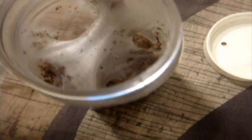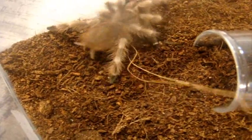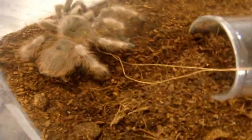Alright, Avicularia laeta, the Puerto Rican pinktoe, Mona. Yep, grabbed it. Here's a Nhandu tripepii, the giant white knee blonde bird eater. Let's go for 3 for 3. And of all the Nhandus that I ate. Yay, he made me happy.